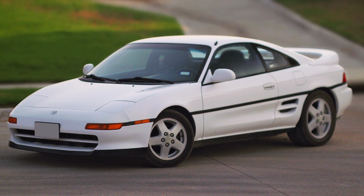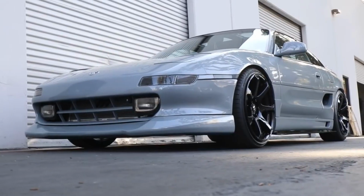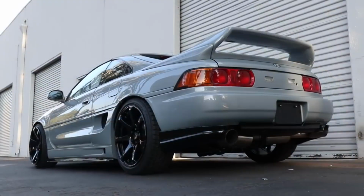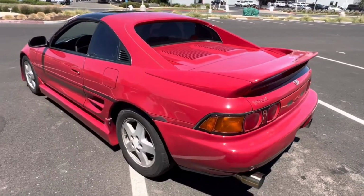At number 2 is the Toyota MR2. Quite fittingly, this car is an excellent exception of reliability and performance. The Toyota MR2, yes, might be a bit more expensive due to the JDM scene right now with everyone wanting its pop-up headlights and affordability, but it's also extremely reliable.